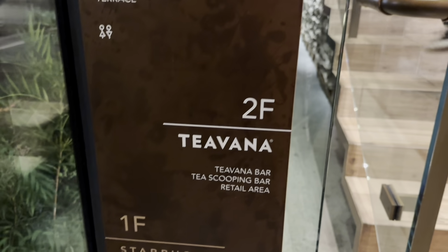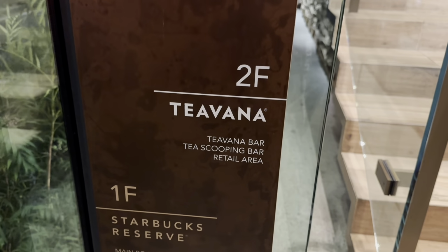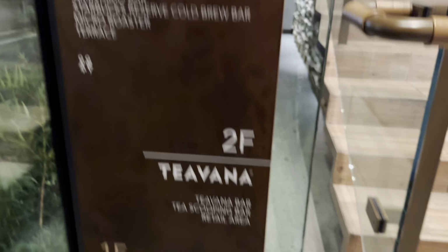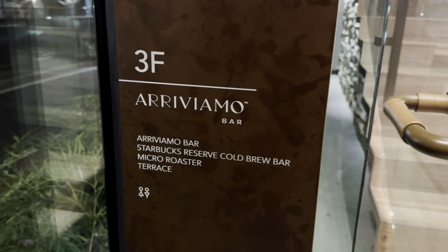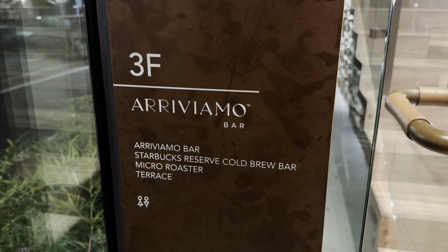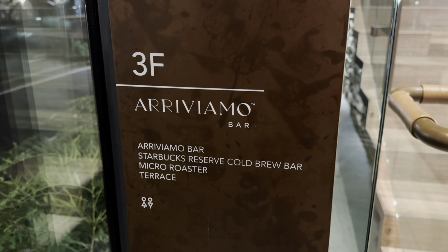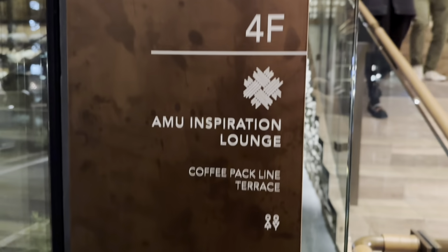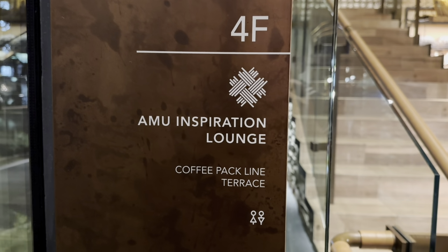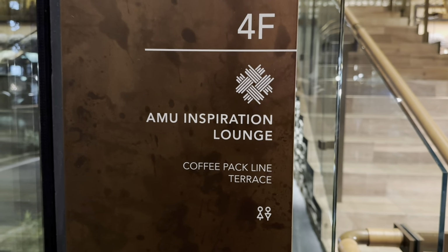Second floor is Tivoli bar, tea scooping bar, retail area. Third floor is Arriviamo bar, Starbucks Reserve cold brew bar, micro roaster, and terrace. Fourth floor is Amu Inspiration Lounge, coffee pack line, and terrace.